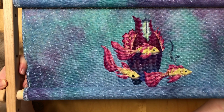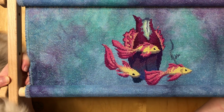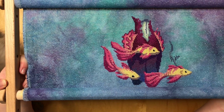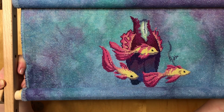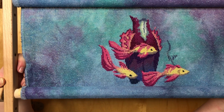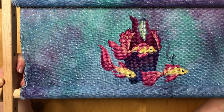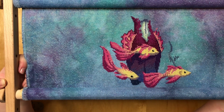I started on her hand because, like I said yesterday, when I finished my Barbarina, it was so late that I didn't want to start my diamond painting, so I decided to just put her on the frame and start on her hand and put a few stitches in. And that's what I did here. So that is not a whole lot, but I will work my way through it this week.